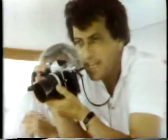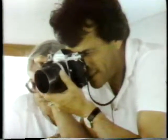Shooting comes to a halt, but nobody stops working. Every member of the crew tries to change plans and work around the weather. Finally, the sky brightens, and it's time to cast off for the smooth waters of Biscayne Bay. Bob is trying to get some shots that look like they might come from a yacht owner's family album.